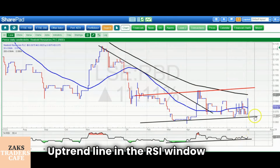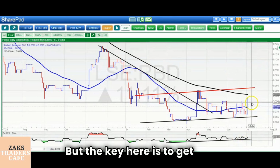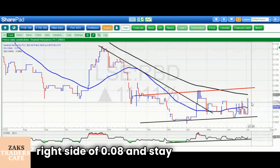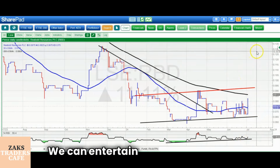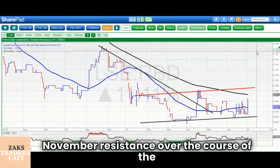Uptrend line in the RSI window as well, also helping the cause, but the key here is to get on the right side of 0.08 and stay there. After that, we can entertain the idea of retesting November resistance over the course of the summer.